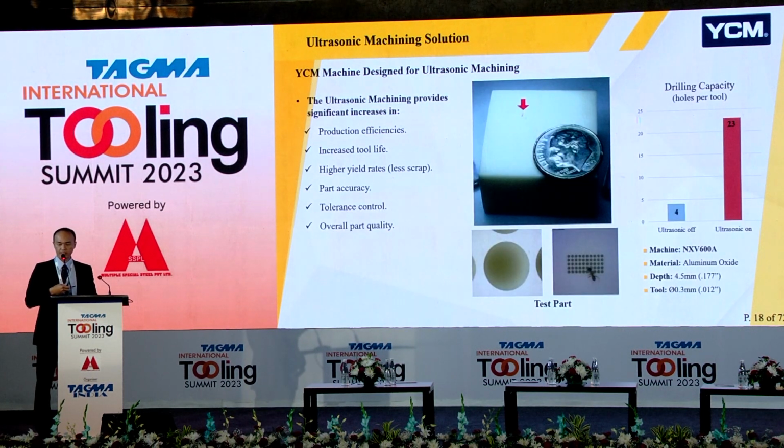And this is another benefit. We're doing the microstructure, just a 0.3 millimeter hole drilling, and the depth is 4.5 millimeter, and trying to see the tool lifetimes. Turn off the ultrasonic, there's only 4 holes, but once it's turned on, it's 23 holes. So it dramatically increases the tool life. Very, very sufficient in the semiconductor industrial solution.